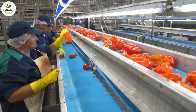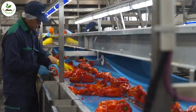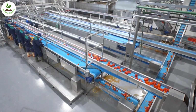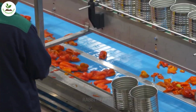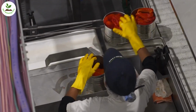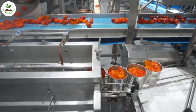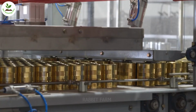Next, they are moved to a new journey, processing. After being cleaned and removed from seeds and other unnecessary parts, they are cut into thin pieces or fibers, depending on the final product requirements. Each step ensures the quality of the bell peppers. Then they are heated to ensure the flavors of the bell peppers are intact until the packaging step.